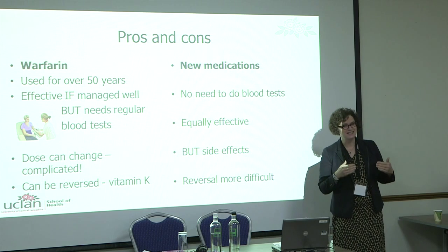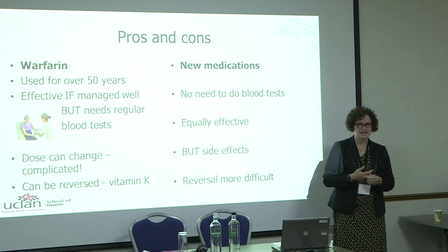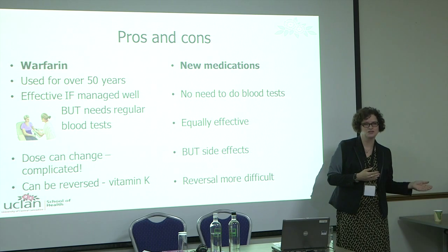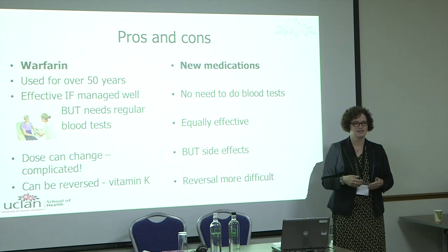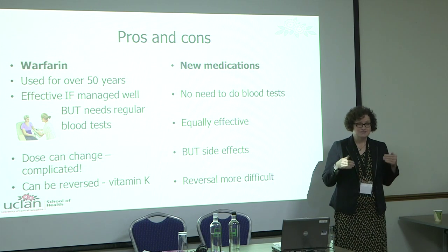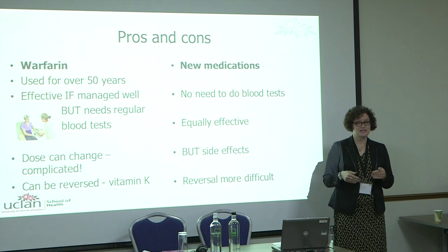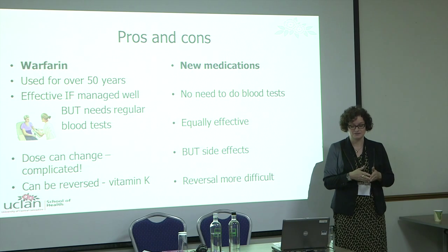And also the dosage sometimes has to change. And so it's quite complicated to take. One week you might be on one dose, and then you have a blood test, and then it has to change to a slightly different dose. So it's a little bit tricky to manage. As I say, it's effective if it's managed well, but that's quite a big if. A lot of people are not within their target range on the warfarin a lot of the time. And if you're not within the target range, then it's not going to be effective.